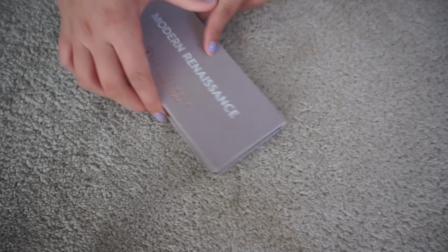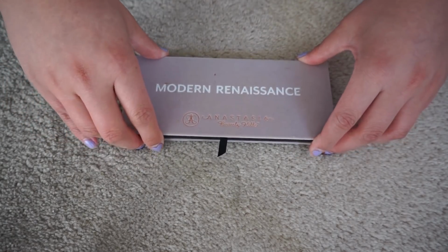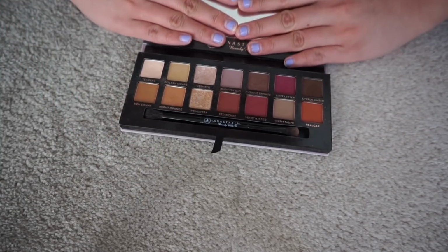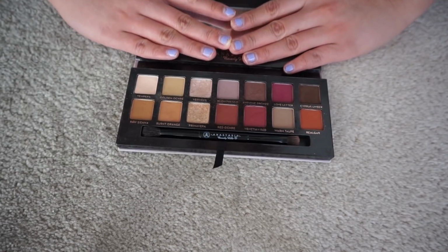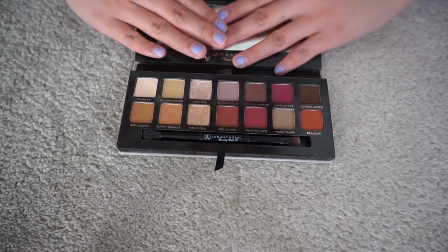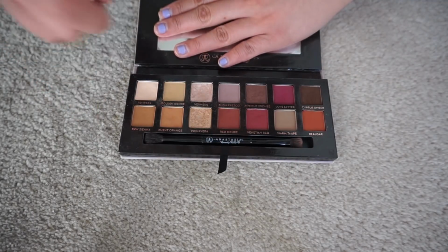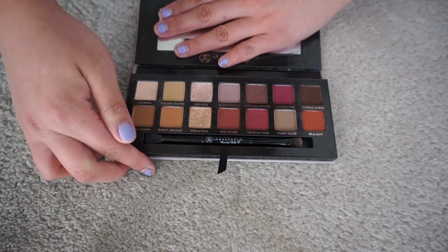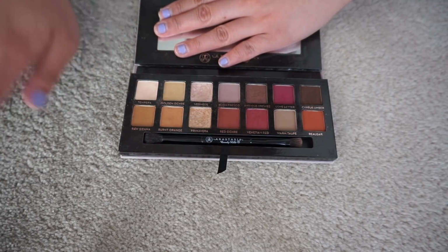So the first palette I'm going to show you is the Modern Renaissance palette by Anastasia Beverly Hills. This palette is going nowhere, guys. It's such a beautiful eyeshadow palette and it's actually in my project pan for 2018. I'm trying to hit 2 colors, just 2, in this eyeshadow palette before the year is up. And I think Primavera is starting to hit pan, so if I can use it up, that would be awesome.